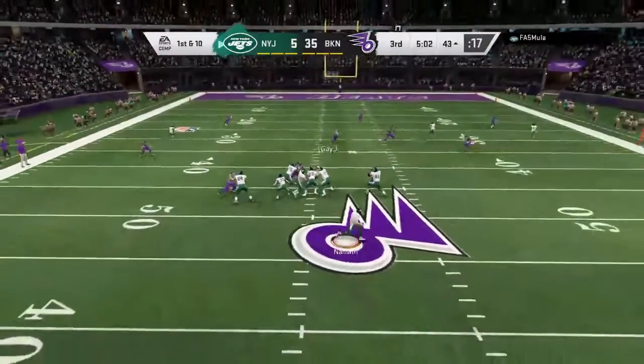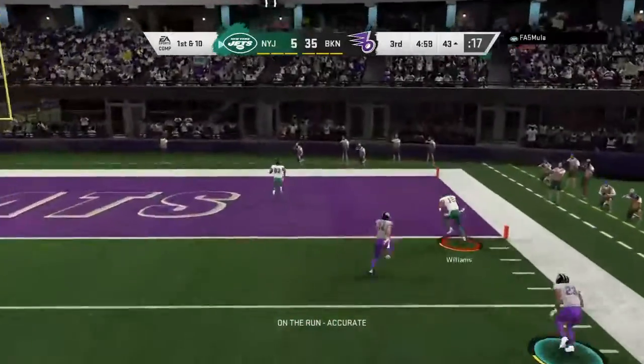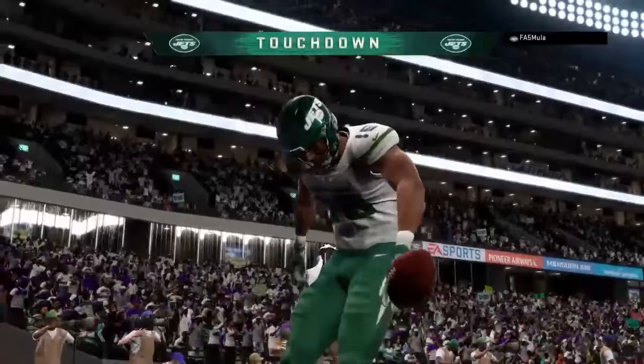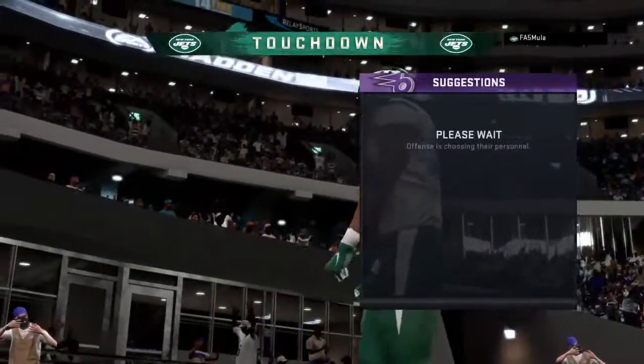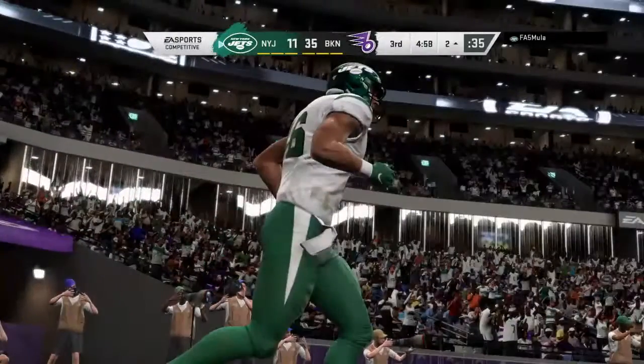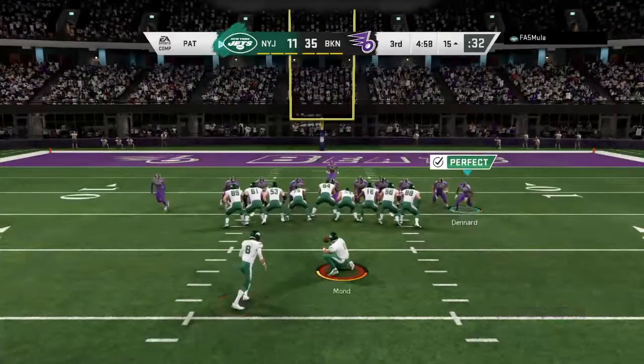Off the play fake, he'll look to throw, sliding out of the pocket. He's airing it out, and he's going to take it in for a Jets touchdown. Tyrell Williams, his 2nd touchdown on the season. And the Jets are able to close the gap just a bit.